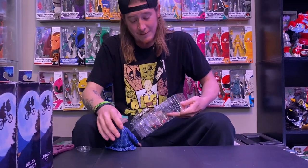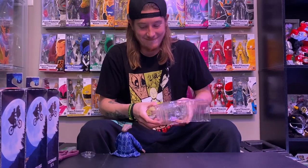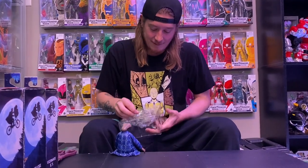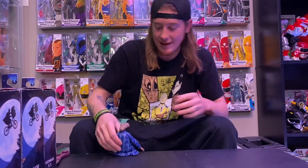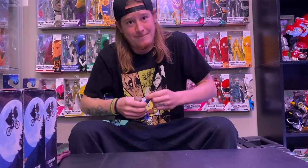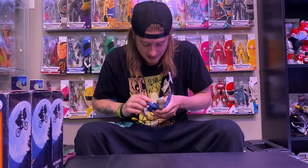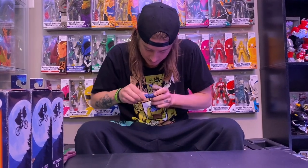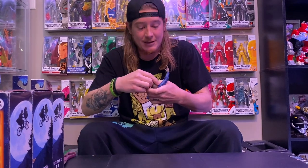Oh, that's kind of a bummer. It's not cloth. I thought it was going to be, which is kind of a bummer, but that's okay. He is still goofy as heck. I don't know where to bend his arms. It's right there for sure, but holy crap, he is tight.